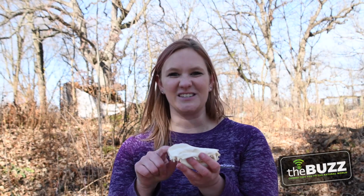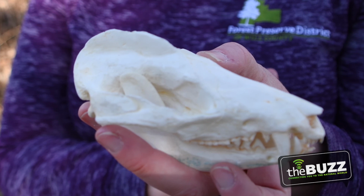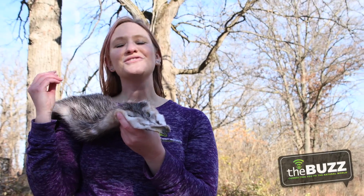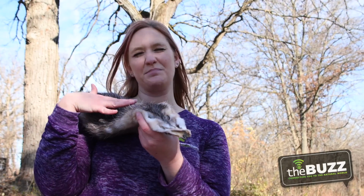What is also noteworthy about this skull is a crest on top. It's pretty pronounced, and no other skull I see has that. I think possums are so cute. They have white faces with a cool pattern on their back, like black fur underneath, white tips on top.